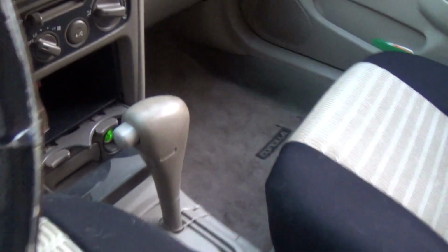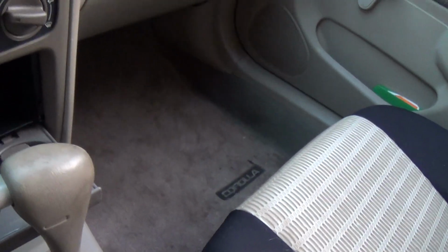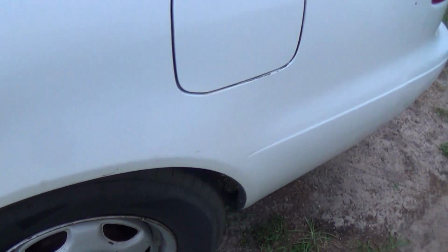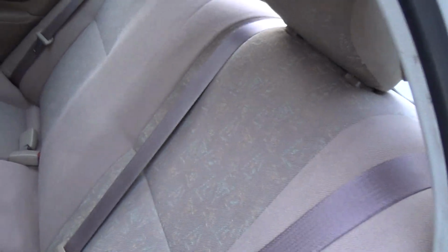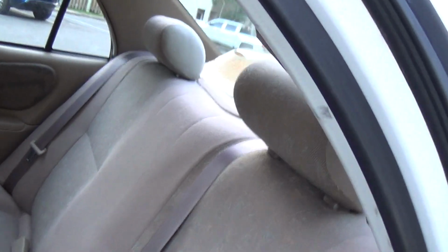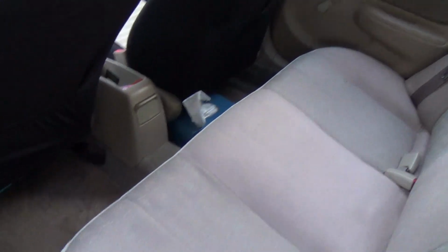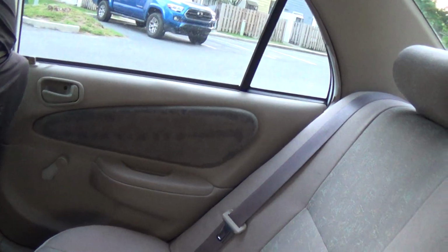Heck, I still have the original Corolla floor mat over there. It's been a neat car. And other than a little dog riding back here and my other family members, it's been very dependable. Probably only minor maintenance I've ever had to do to it. Well, I've had to do some major maintenance.